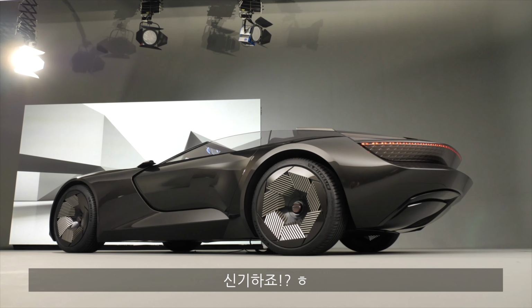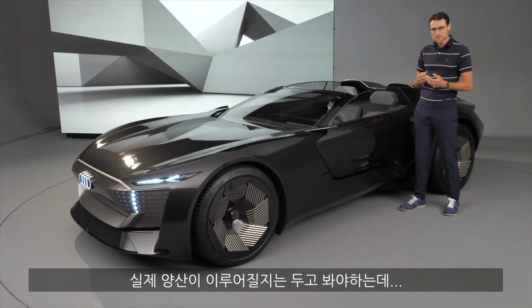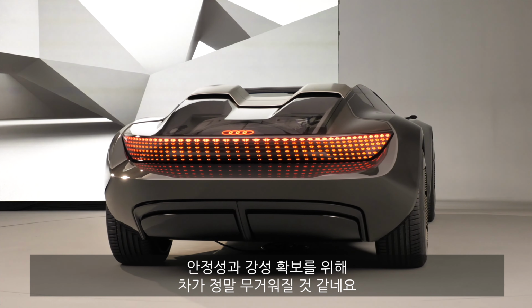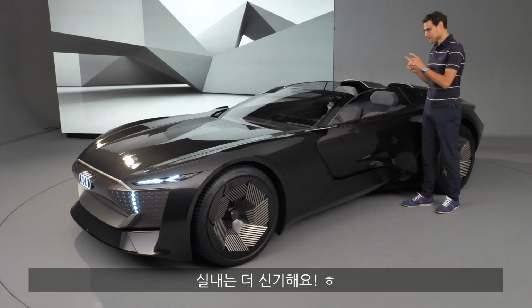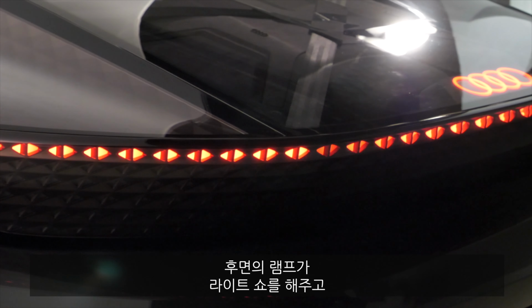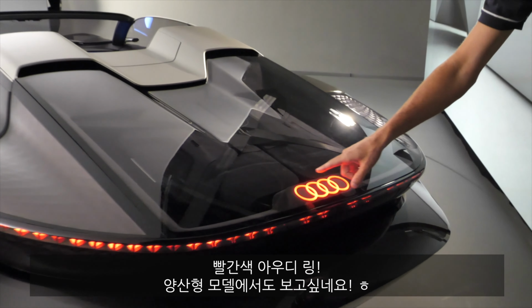Yeah, very interesting. So we haven't seen this concept here before. If that is supposed to come in reality, that's a little bit doubtful because of crash safety and structural rigidity, and the car needs to be really heavy. But the concept definitely is very interesting, and it looks even more interesting from the interior. Soon more to that. And a short look at the rear here, and it also has a nice light show and these red Audi rings. I really want to see these in serial production, right?